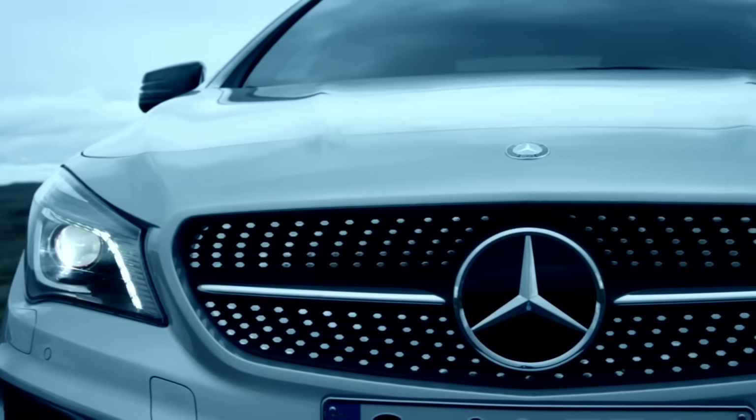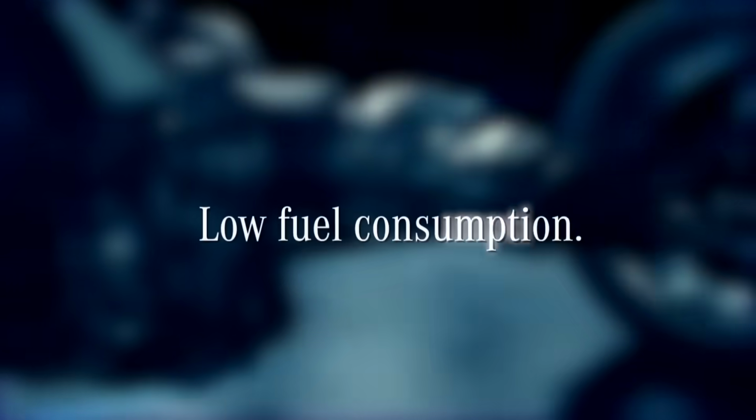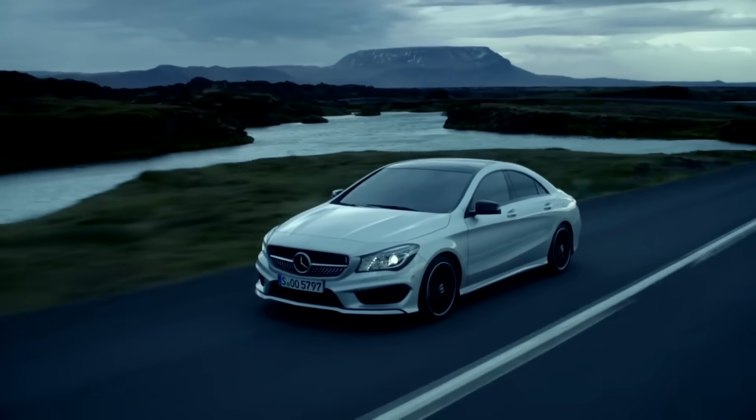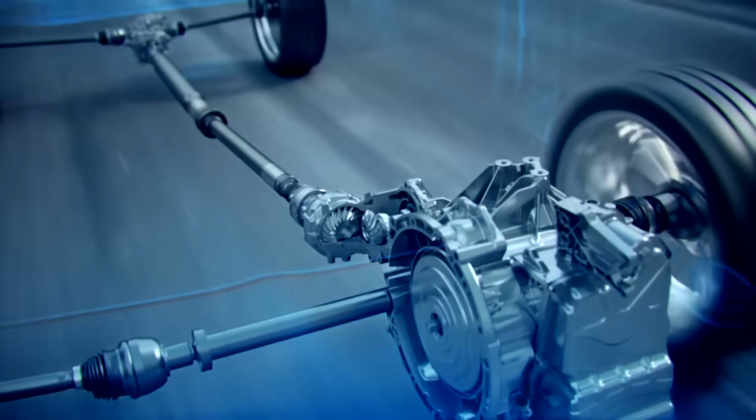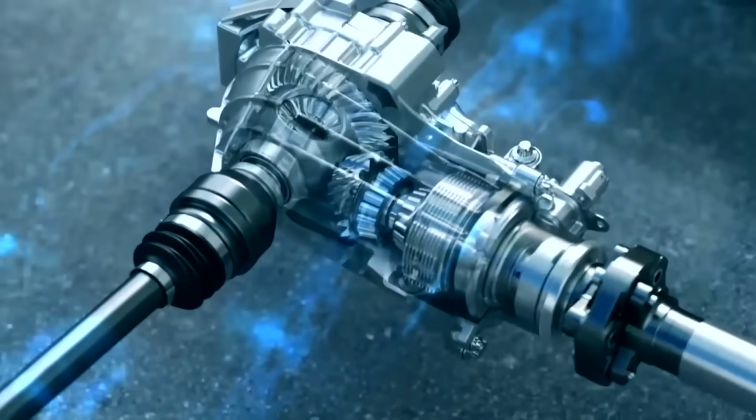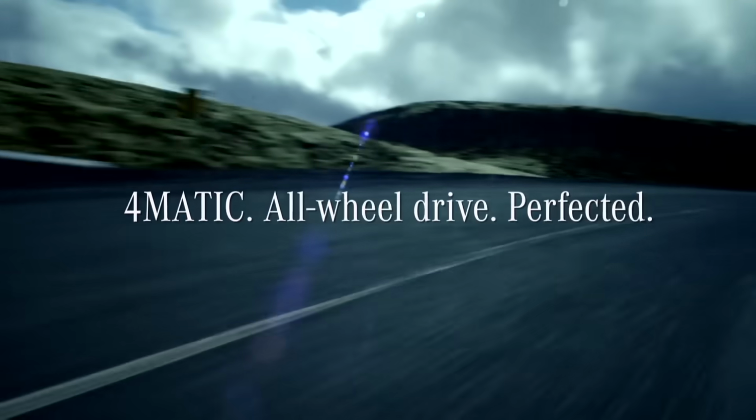Perfect integration, intelligent control, low fuel consumption. With a fully variable 4MATIC system, Mercedes-Benz now offers exciting high performance and sheer driving pleasure also in the compact class. 4MATIC, all-wheel drive perfected.